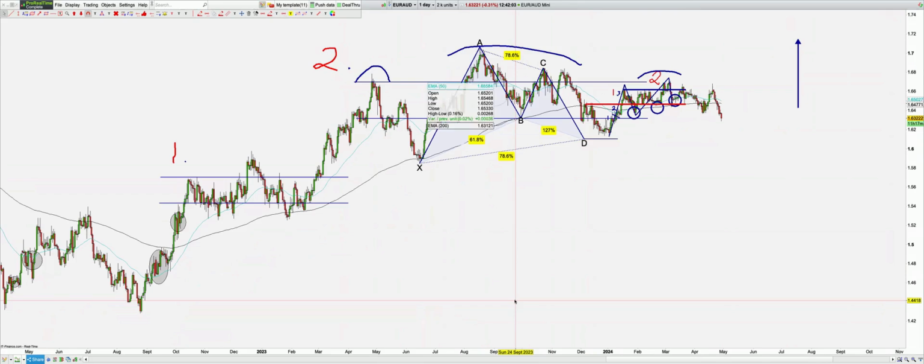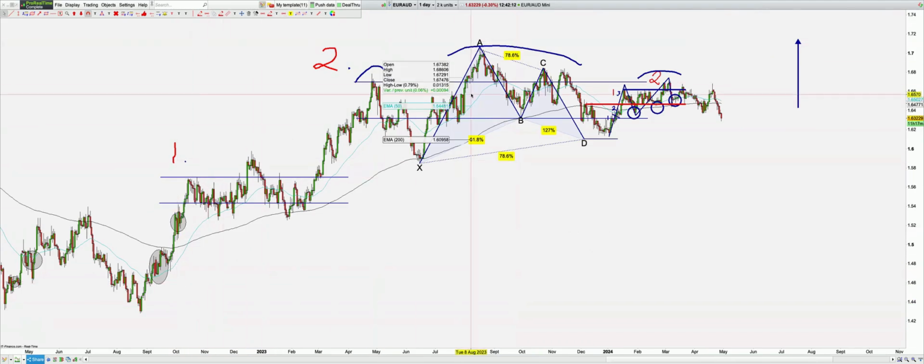And so what we have here, Euro AUD, what we're looking for at MelonsTrade are market cycle trades that are in line with the market cycle. And as we can see here, the market cycle works in 3, and we can see a 1 and a 2. So we're looking for harmonic pattern entries within the market cycle.